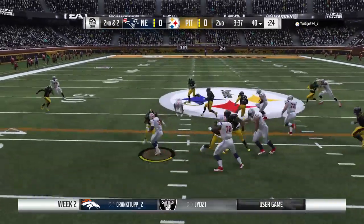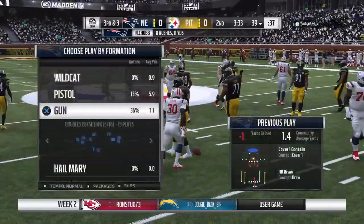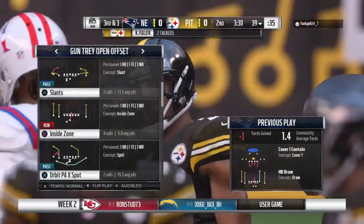They go with Chubb on second down. And that didn't fool anybody. He's going to be dropped in the backfield. That'll be a loss of a yard, and it leads to a third down.